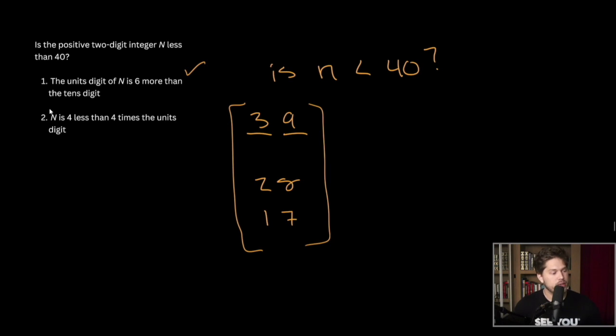What about statement 2? N is 4 less than 4 times the units digit. Okay.